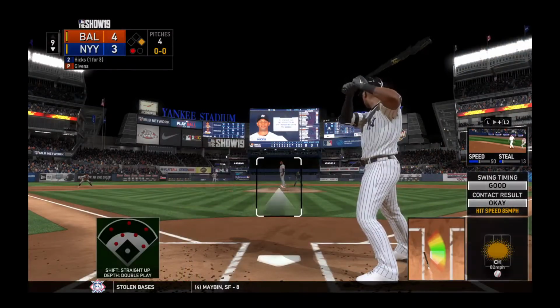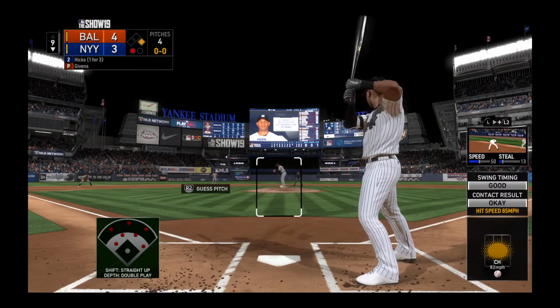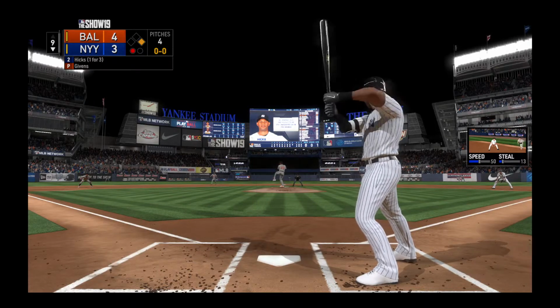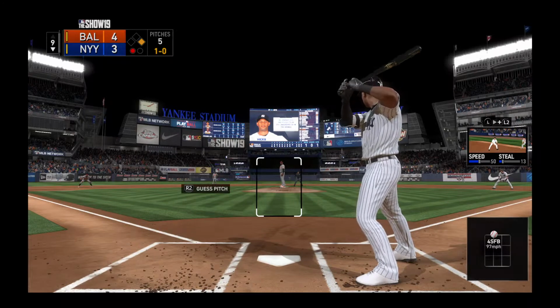Digging in to try it again, Aaron Hicks. Lifetime against this particular arm, an impressive 4 for 7. First pitch coming. Here it is. Fastball just misses. That's ball one.